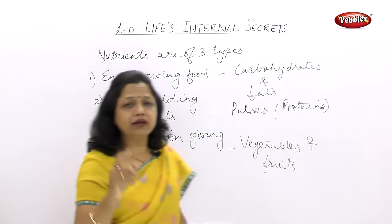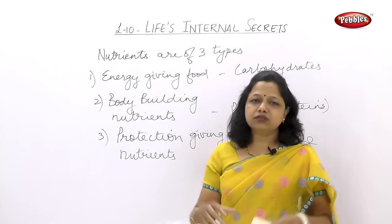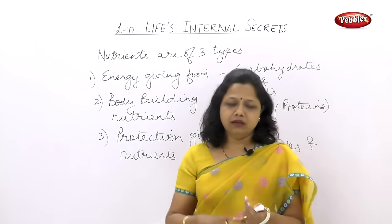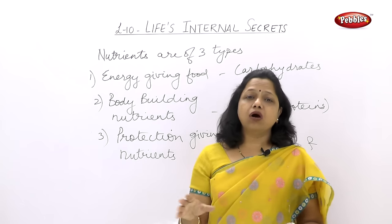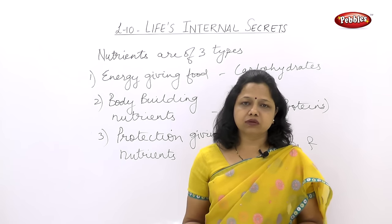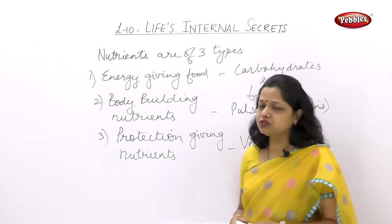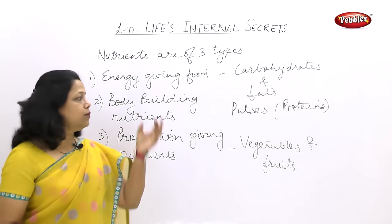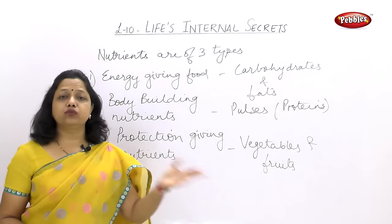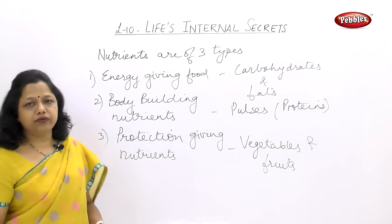That's why Indian food is considered to be the most balanced diet, because in our food we take dal, chawal, sabzi, roti together with all the salads also, fruits also. So this type of Indian food is considered to be a balanced food, because we are taking carbohydrates also, fats also, proteins also, vegetables also, fruits also in our diet. These are the three types of nutrients.